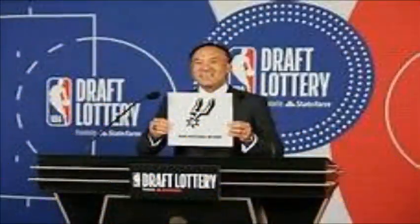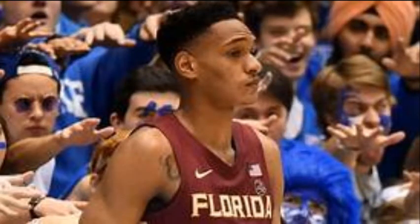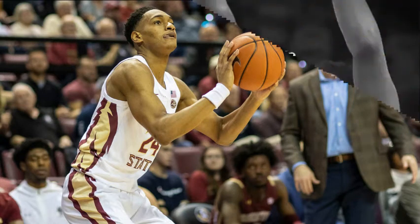With the 11th overall pick, the San Antonio Spurs select Devin Vassell. Devin is a great defender in the 3-and-D mold, with a 6'10" wingspan. He shoots the ball well but needs to round out his overall offensive game.